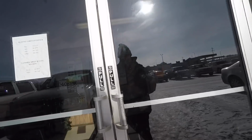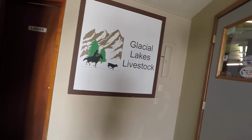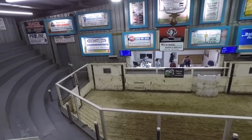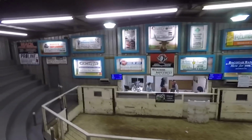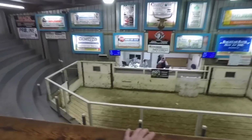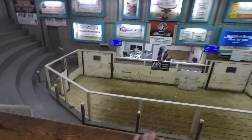Okay, everybody, here is the bucket. We're gonna go in here and I don't know if the sale is over yet or not. This is pretty much what it looks like, guys. Nothing going on here right now. Gotta run some more in here. I guess you guys aren't getting much action here, so this is what it looks like up here if you don't know.